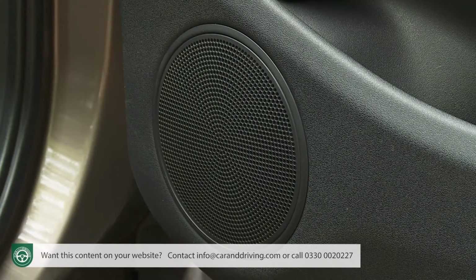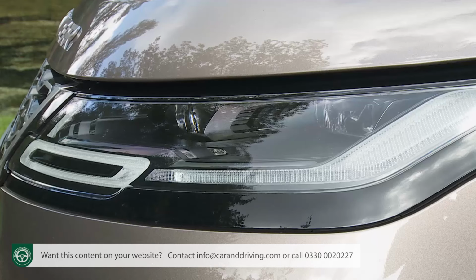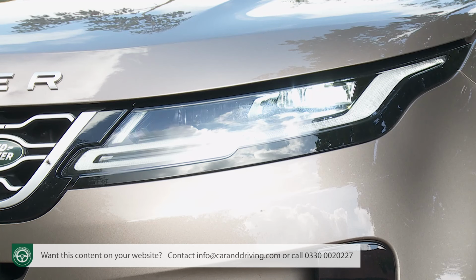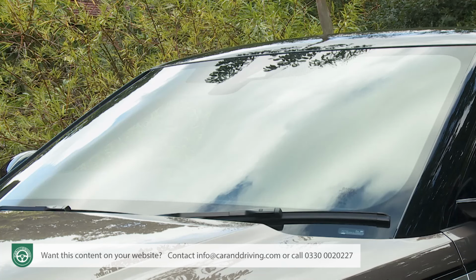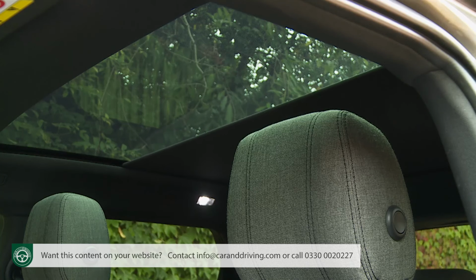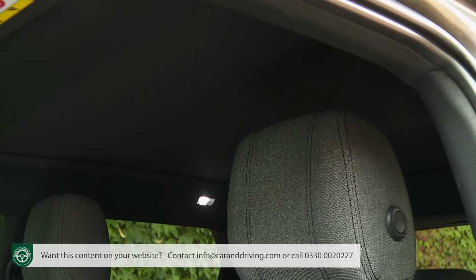Curiously, front fog lights cost extra on all models, and you can upgrade the LED headlights with matrix technology, which will allow them to adapt elements of their beam to road conditions and other vehicles. And you might also want privacy glass, a solar attenuated windscreen, a TV tuner, keyless entry, and the panoramic glass roof that we have here. That's available in either fixed or sliding form.